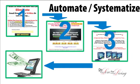This is actually some screenshots from a product that Gavin's released, and he has a capture page where you put in your email address. He has a landing page that tells you not to waste your time anymore and gives you some countdown. And then he's got a sales page where you actually go make the purchase, and when you make the purchase, it delivers the goods to you.